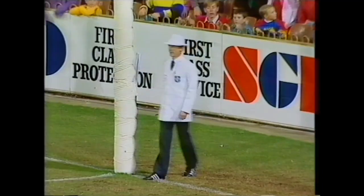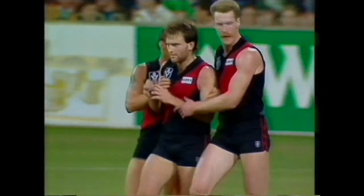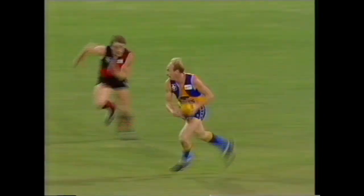Now, it's certainly not moving. There's a player who's playing well, Daryl Cunningham, as he picks it up, slams a goal, and there's another one on the board to the Bombers. Lewis gets it to the run of Anir, who comes up through the middle, back to Wiley. Wiley goes towards half forward. The kick goes down towards the 25-metre line.